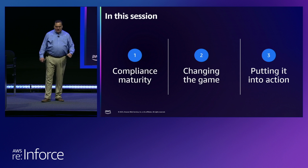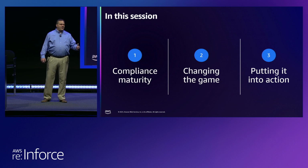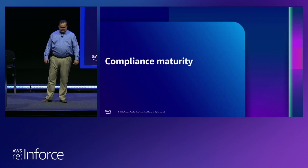So first, we're going to talk about compliance maturity. I'm going to give you a couple benchmarks to measure you against as you look at where you are in your compliance maturity. We're going to then introduce Control Tower and some of our other AWS services and how they change the game for compliance. And last of all, we're going to give you some real practical actions that you can take to begin to move your program forward immediately. So let's start with compliance maturity.